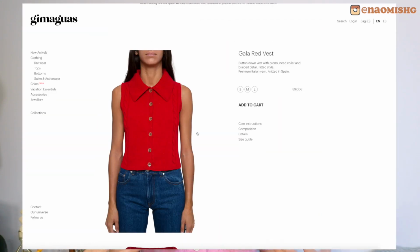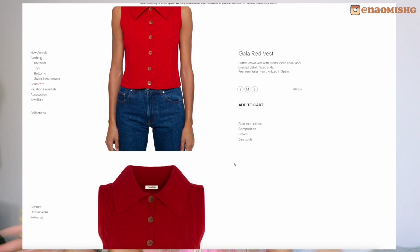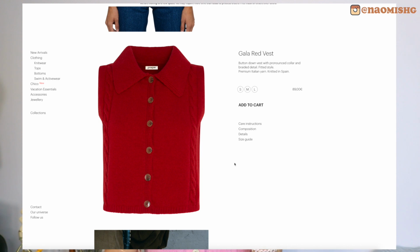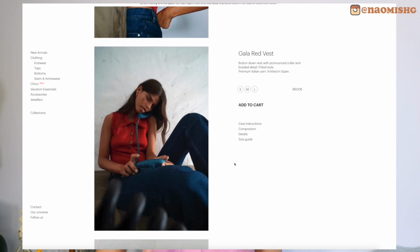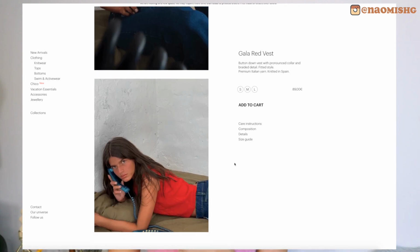They all use premium Italian yarn, and it's knitted in Spain. The next little cardigan vest that I like from them is this one. I think it looks really charming. I love a knit vest at the moment, and I love the big collar. It's also a cardigan, so you can basically unbutton it. I think it's going to look really cool with a shirt underneath.